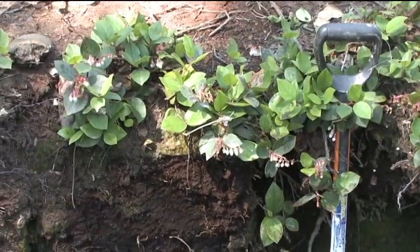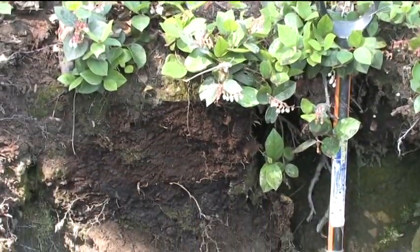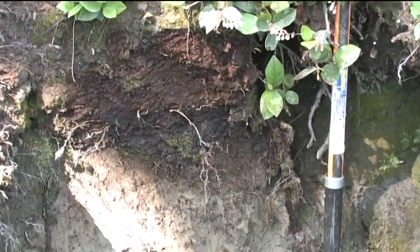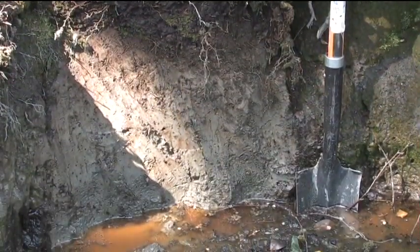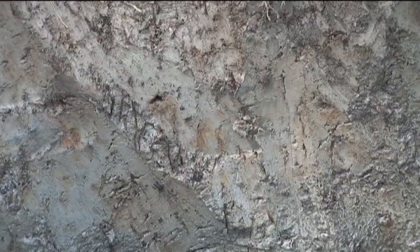So if you drained it and began to oxidize it, you might see some changes in the appearance of the profile? That's right, and we're already seeing changes here. You see that this thing has been exposed to oxygen for a while, and we start seeing mottles or brown spots where the iron is starting to oxidize and turn brown.